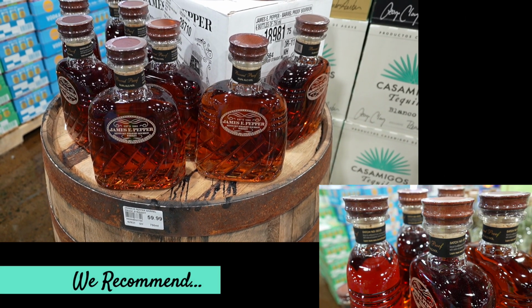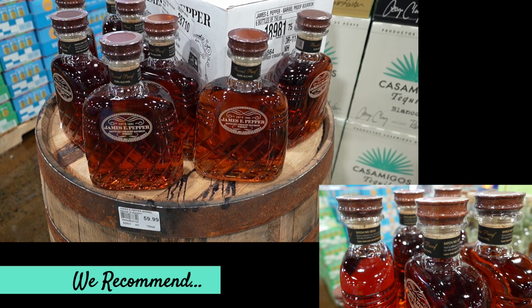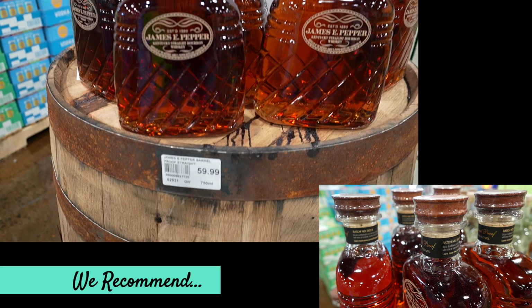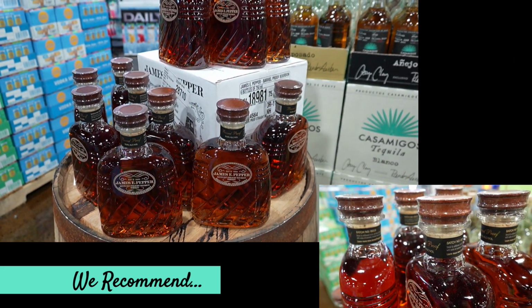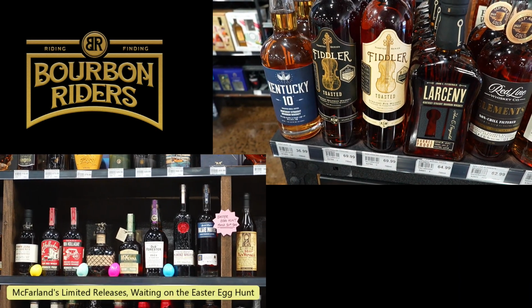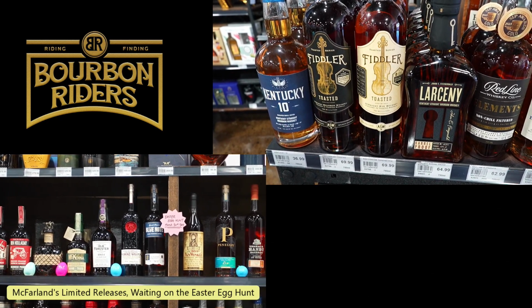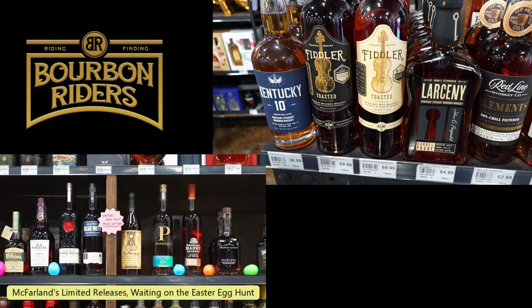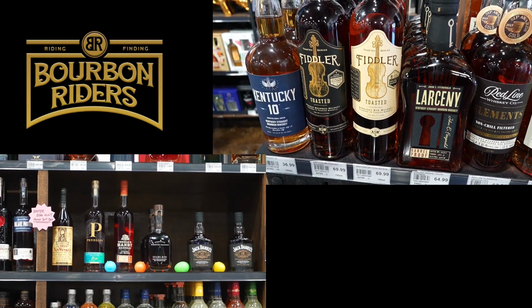And it seems everybody's looking for the James E. Pepper Barrel Proof Decanter series. Well, they have a lot of them here, and let me tell you, I bought a few of these. That's an excellent price. Now look at that. They've got the Fiddler Toasted, both the bourbon and the rye, for $69.99. And these are both, I think, cask strength? Yeah. Wow. That is a good price.